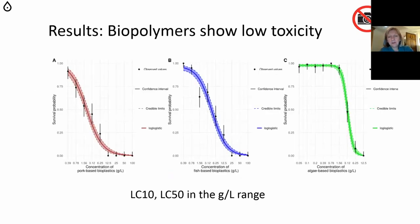And this is all very new, and this has all been delayed hugely due to the COVID epidemic, but we have been getting back into the lab over the summer and starting to produce some results. And these are some of the results for the biopolymers. We find that in general they show low toxicity in these in vivo studies, and the LC10 to LC50s are in the gram per litre range.